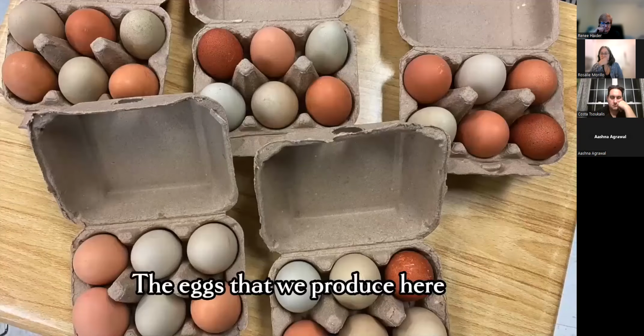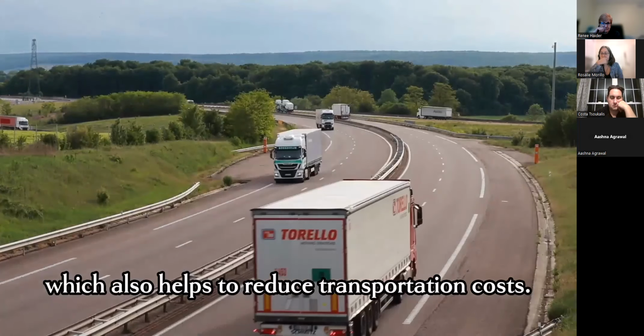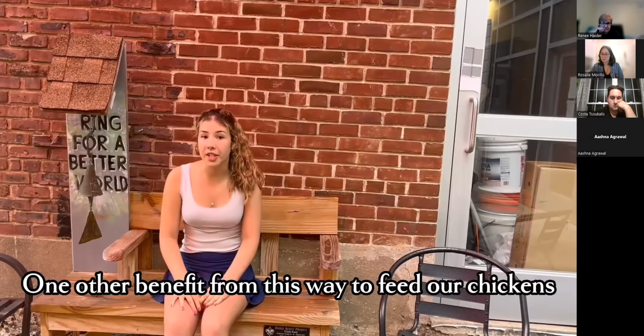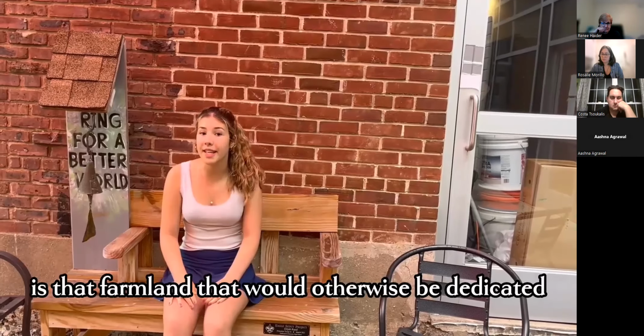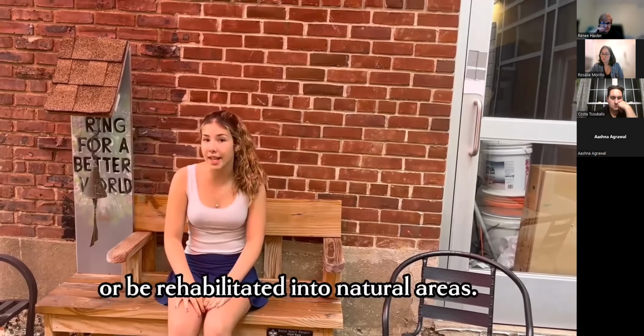The eggs that we produce here are given to the local community, which also helps to reduce transportation costs. It also saves money because eggs are expensive. One other benefit from this way to feed our chickens is that farmland that would otherwise be dedicated to providing animal feed can be used to grow crops or be rehabilitated into natural areas.